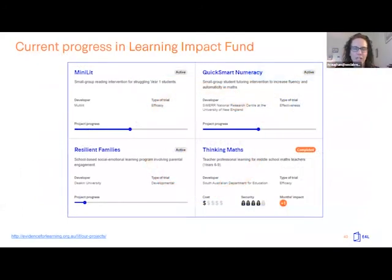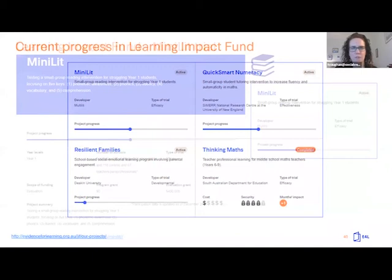All right, so these are the Learning Impact Funds that we have currently progressing. The most relevant to this discussion today is MiniLit, who will be reporting on these results soon. We have just reported on Thinking Maths, and we'll be covering that in our last webinar in a couple of weeks. And we're also running ones on Quick Smart Numeracy and Resilient Families, which is a development trial. It's not a randomised controlled trial, because we know that randomised controlled trials aren't appropriate for every level of implementation. So if you bring something to scale, that's a good time to do a randomized controlled trial. And if you want to read anything more about those, we've also blogged on that.